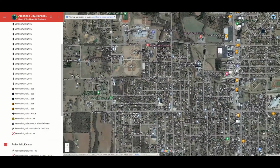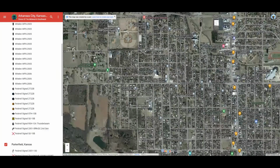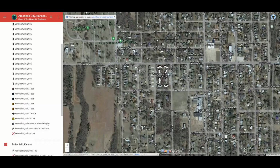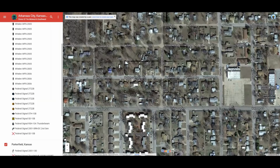Like I said, we got a Whelen Ops right there by the Presbyterian Manor. Really cool siren. Yeah, so Whelen Ops are not my favorite siren, but they're cool sirens still. I'm glad we have them. I think it's really cool we have Thunderbolts. So I really like Thunderbolts. They're really cool. Here's the Thunderbolt.